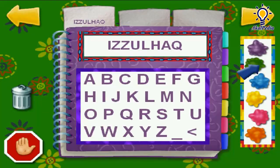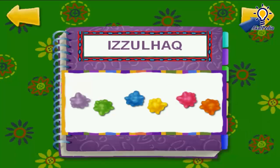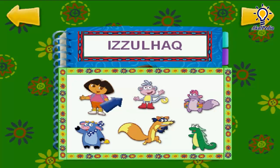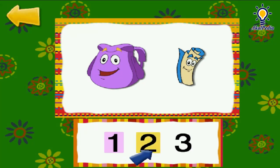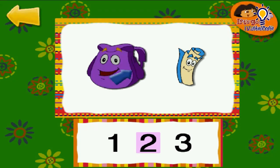Click this arrow to go back. Blue. Now pick a color for the sticker book. Blue. Perfecto. Pick a character for the cover of your sticker book. That's me, Dora. Excelente! Your sticker book looks great. You can play the game two ways. Click on backpack to play the backpack adventure, or click on map to play any of the games. Let's go, vamonos.